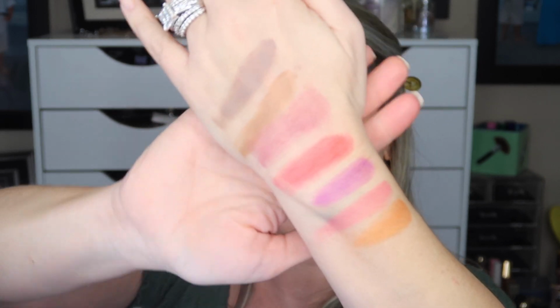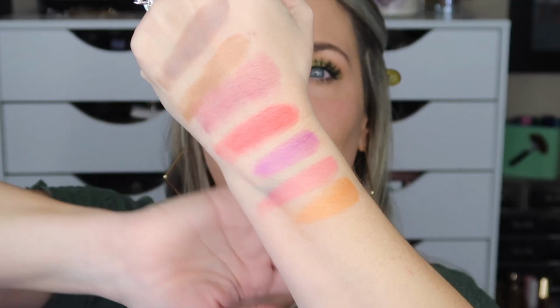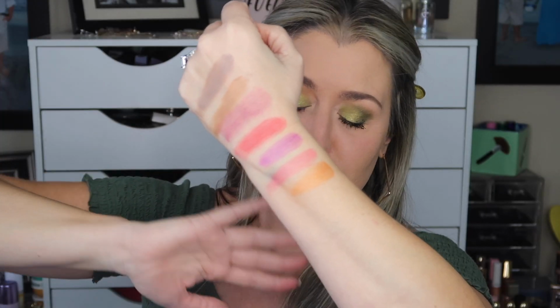So here are the swatches of the bronzer, contour, and all of the blushers. And again, I went very heavy-handed with the swatches for the blushers, but I'm only going to use a couple of them today, and then I can give you guys my final thoughts on everything. But we are going to go ahead and start off with the Macchiato shade. Again, this is 03, retail value $32.